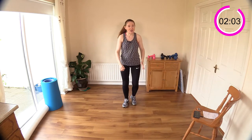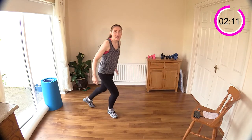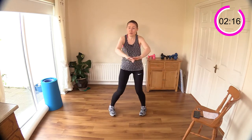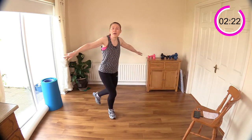Now we've got our skater lunges, so that's these guys, and then we bring in some flies. Okay, so join in with me when you're ready there. Take a longer rest if you want to. You can take up to 30 seconds even if you want to. Now open up that chest area for me there.